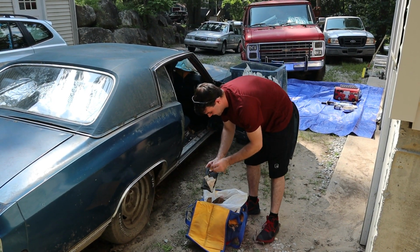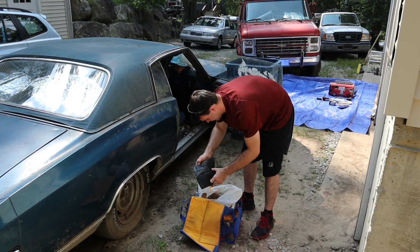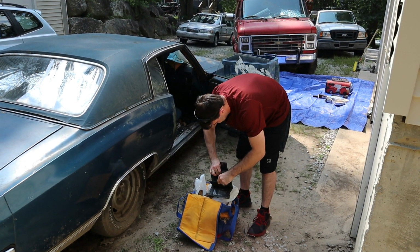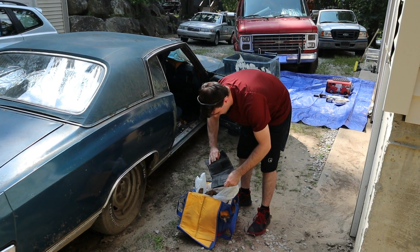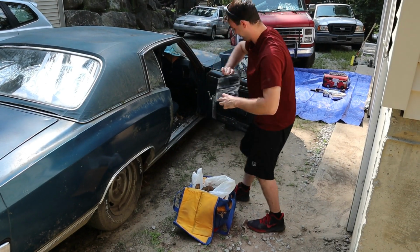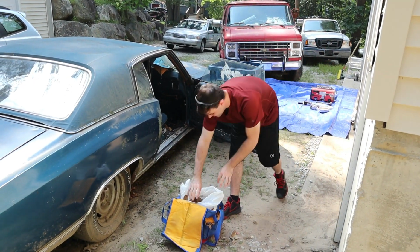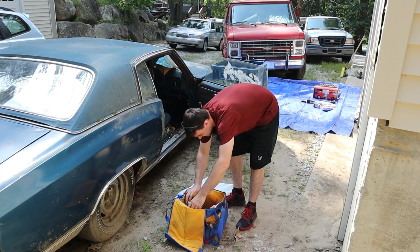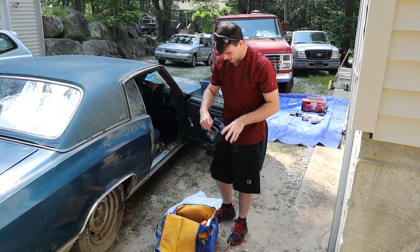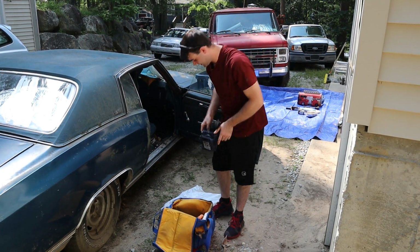Wallet? Is there any money in the wallet? No. No money in the wallet. Bummer. Books. Another fanny pack. Oh! This fanny pack. Sick.